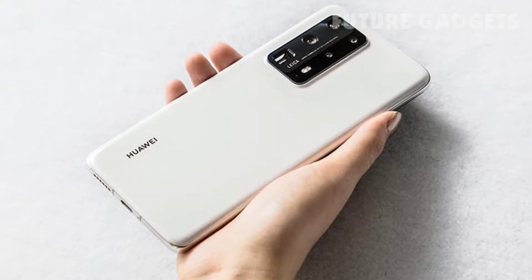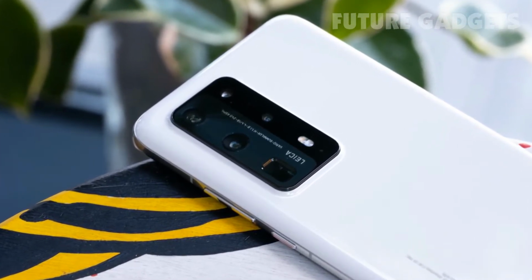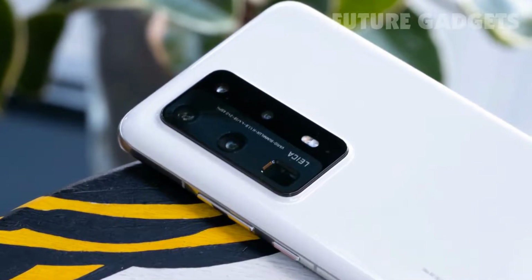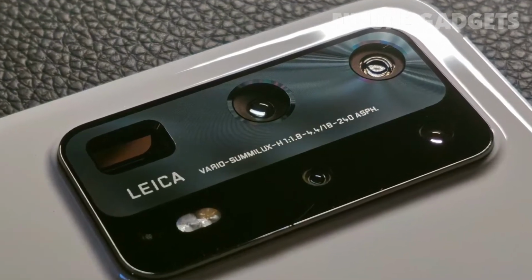The zoom on the P40 Pro Plus is unmatched, easily giving crisper images than the Oppo Find X2 Pro and S20 Ultra. It's a great all-rounder for daylight shooting, and it generally handles scenes with mixed lighting well.